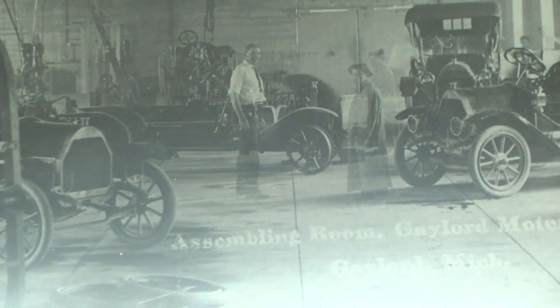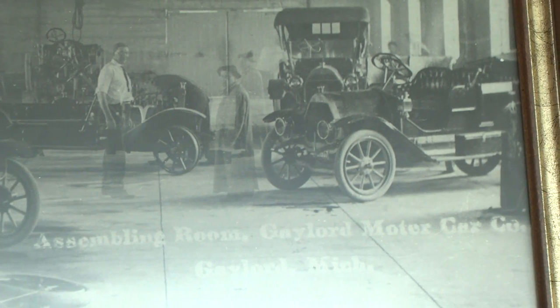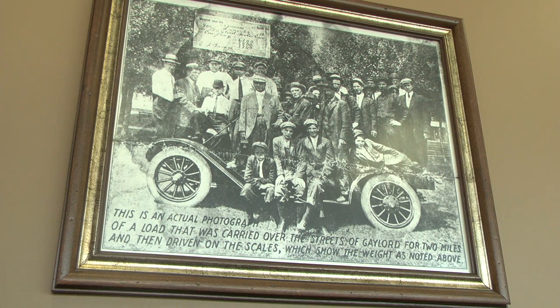Now, what was the top speed? About 45 miles an hour. So cruising off and getting a good 30 miles per gallon. So it was an efficient car as well. Now, tell me how the chamber came to possess this.